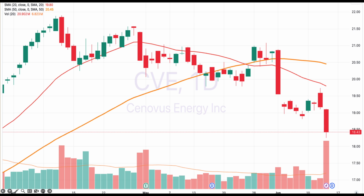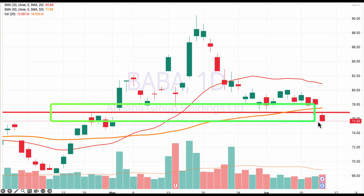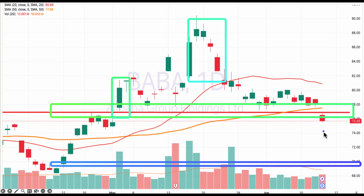of the list here. And the other one I have here is Baba. Again, I kept a close eye on this big breakout level. This was the breakout level that we had right here. And you can see that this thing has now fallen below that level. So we are below the 20, below the 50. I think this can easily get down towards the 70 area. So this is where we are.